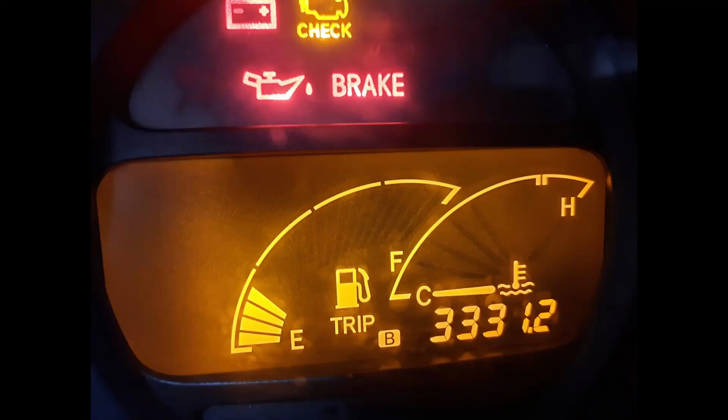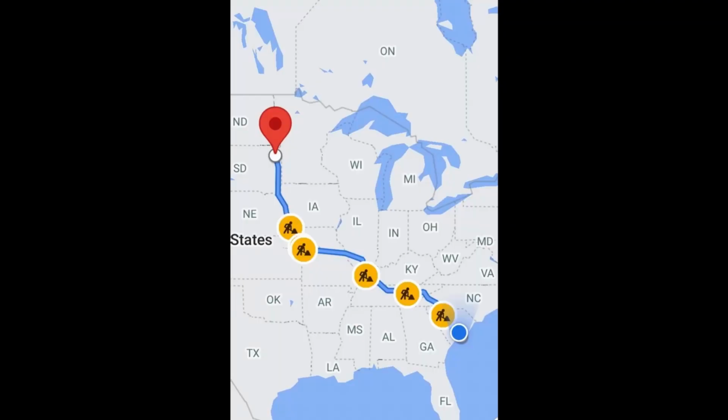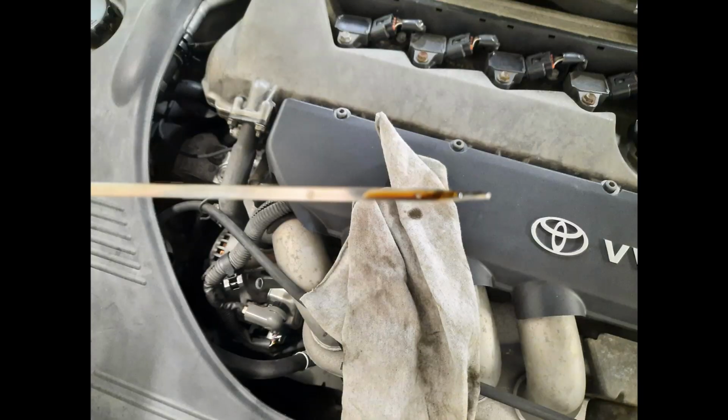Well, we're here. We made it. Me and the car. 3,331 miles. And not a single bit of trouble. Alright, I traveled 3,330 miles with a 20-year-old car. I'm pretty happy with the results.